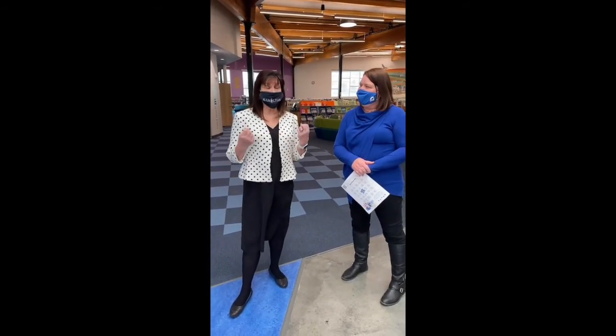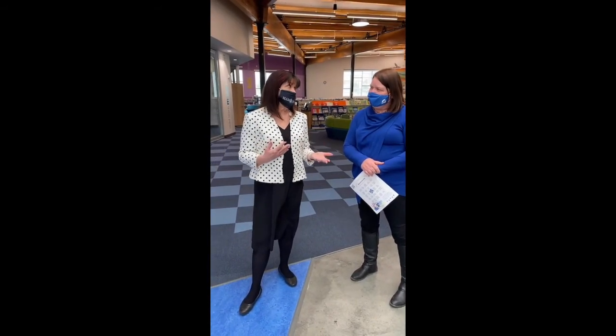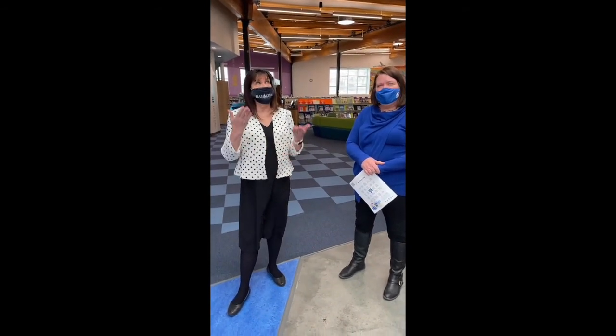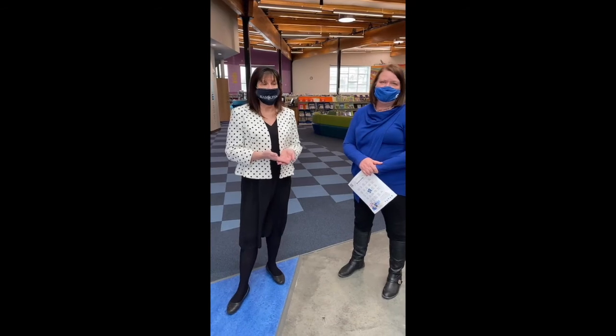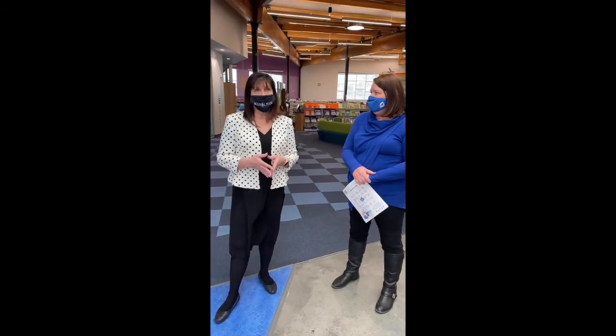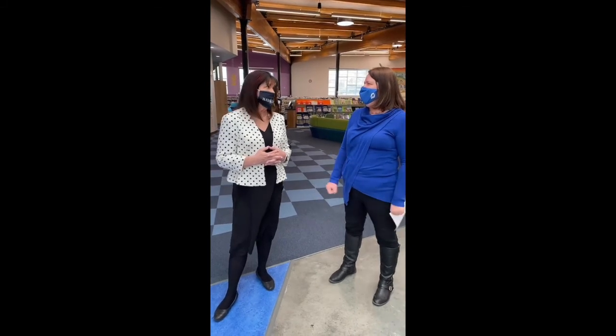We also have something called temporary cards that we can give out to people who maybe can't prove identity right now, or they're experiencing homelessness. We can give them a temporary card. So we do have ways around it. We want everyone to have access.